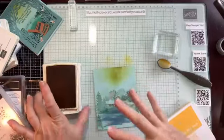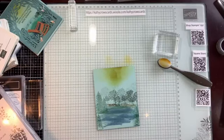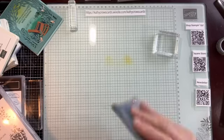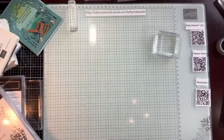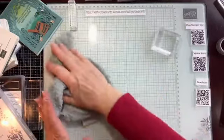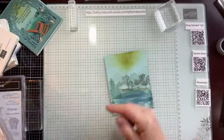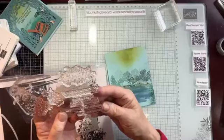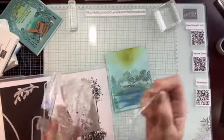Okay. So now we have our yellow coming down. Hopefully not too strong. It's pretty strong because I started with that Lemon Lolly, which I should have just gone to the Daffodil, but oh well. Let's clean off that area. Dry it good. And we want that wording to stand out really strong. So let's get the sentiment and do it with Evening Evergreen, which is really a dark color. So that will do nicely.